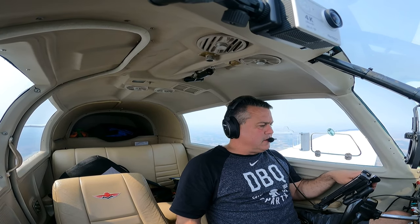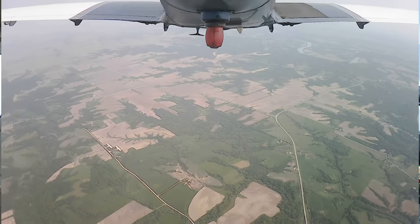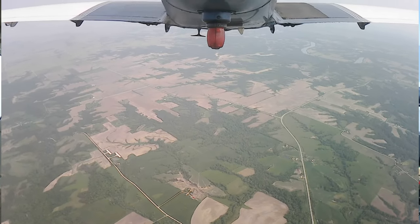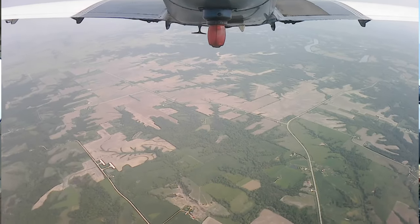What a great day to fly. A little hazy out, that's okay. I can still see a long ways. I can actually see Newton out here to the left of me.